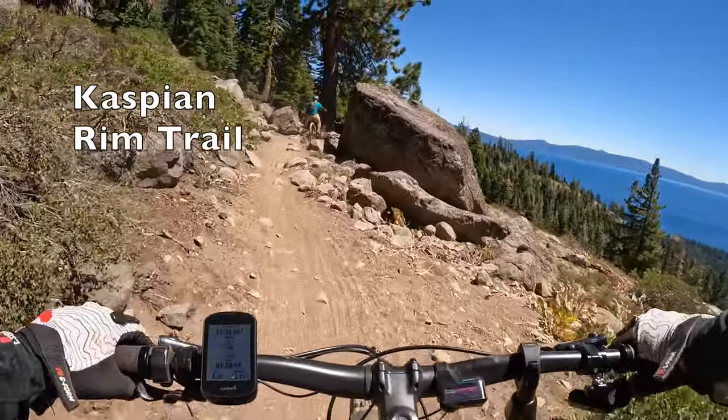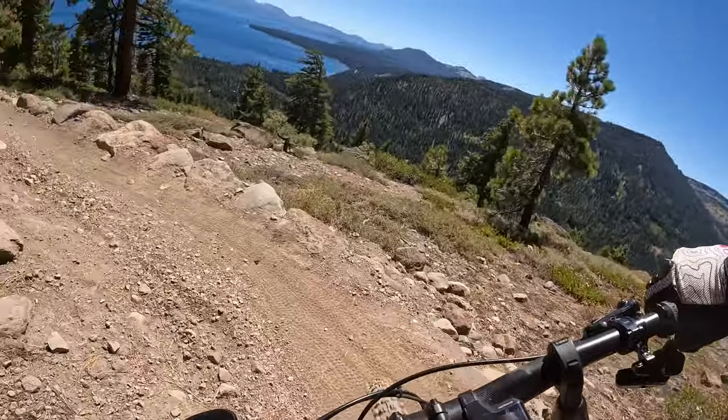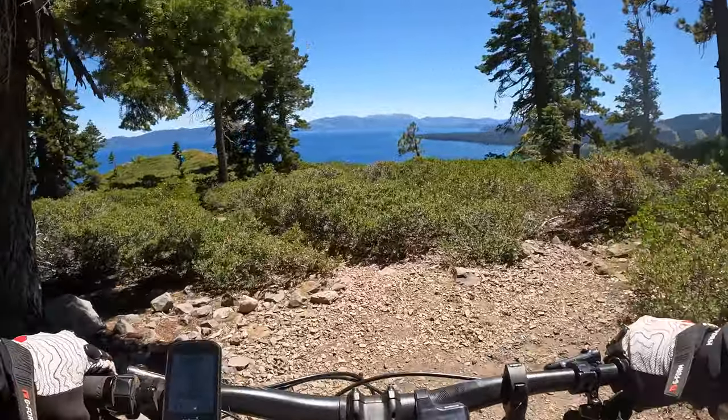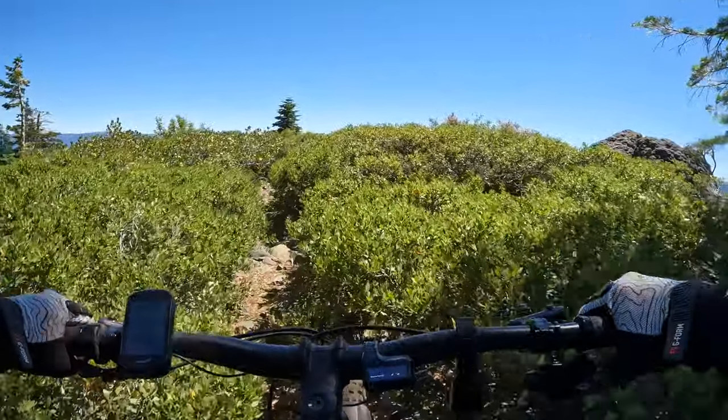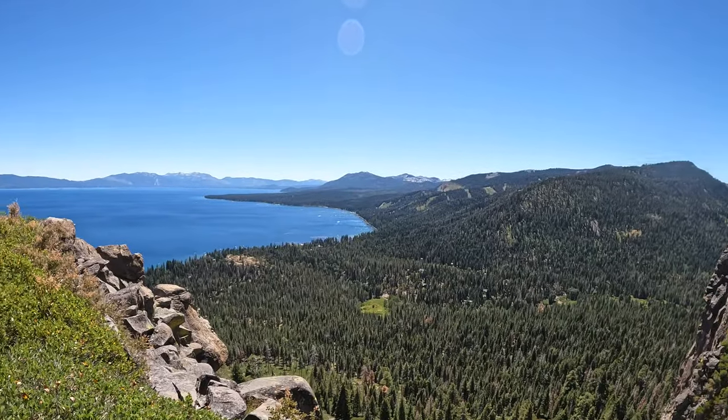Taking the Caspian Rim Trail provides additional beautiful lake views. We found this little detour off the Rim Trail, which led out to a panoramic vista of the lake.